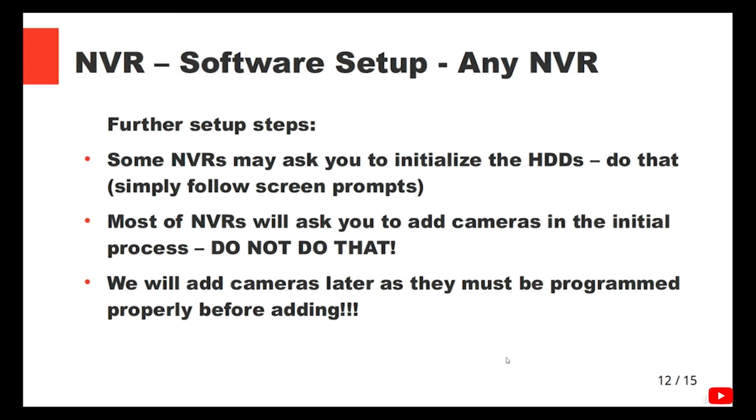Some NVRs may ask you to initialize hard drives. For instance, it's pretty common in Hikvision. If it is not coming with a hard drive, you have to install that hard drive, connect the SATA cable, and connect the power cable inside the NVR for the hard drive, and then you have to power up, and it will ask you to initialize the hard drive. Just follow the steps. For instance, for ISO time, it doesn't ask to initialize. And if you have an NVR already with hard drives, probably it will not ask you for that anyway.